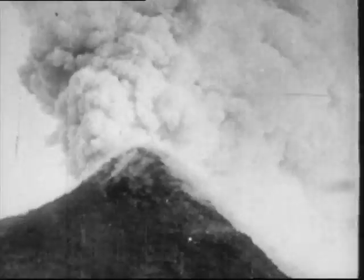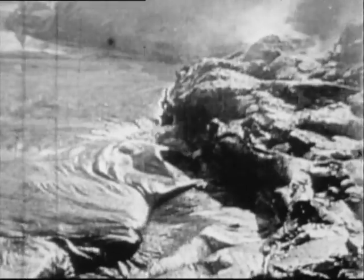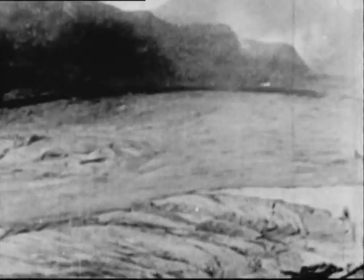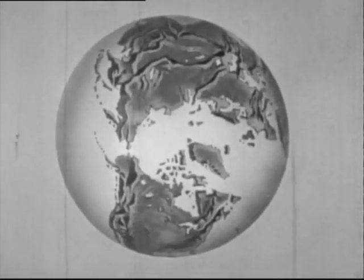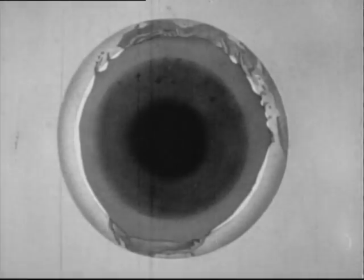The spectacle of a volcano in action was regarded with superstitious awe for many centuries. Today, we realize that even such demons of destruction are merely manifestations of great natural forces within the Earth's crust. This crust is relatively thin. Beneath it, the hot interior has a density much greater than that of surface rocks.